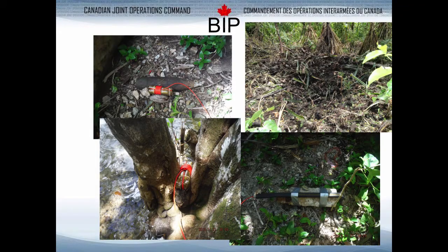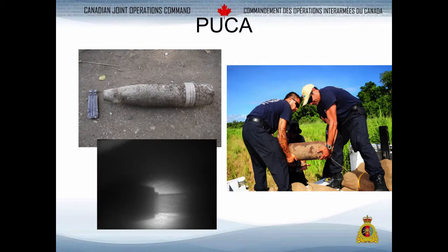So here's a couple pictures of the different BIPs that took place. A notable mention is this ordnance, which a tree grew around and had to be blown out, as well as here's an unidentifiable piece of ordnance. The coral just grew over. As you can see, there's a linear or a flexible linear shape charge across it. And then here's, I believe, a naval projectile.